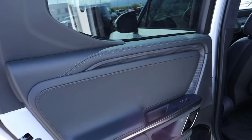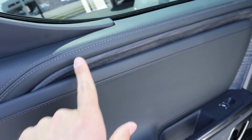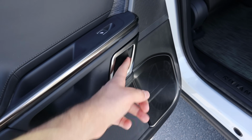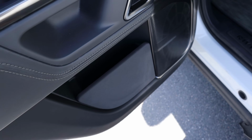Now anyways, continuing to the interior, I really like the layout of the interior. So you guys can see we've got a bunch of padding with stitching all throughout here on the interior. You can see the wood trim as well with the graining, and then your window control right here. And just really nice material use. Meridian sound system, which is definitely a big plus. They always make good sound systems. And then you can see this little storage pocket right here.